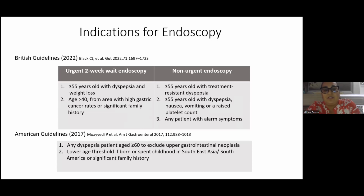So the big question: who requires an endoscopy? Historically, prompt endoscopy was considered mandatory to exclude gastroesophageal malignancy in all patients with dyspepsia. But the yield of this approach to detect cancer is low, especially in younger patients. So what do the guidelines say?